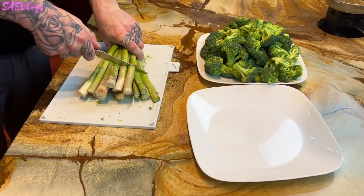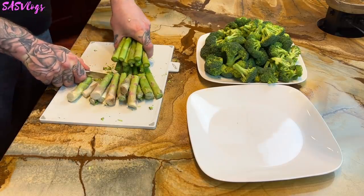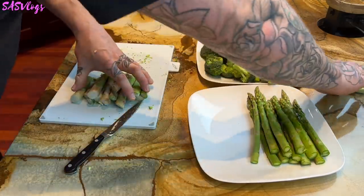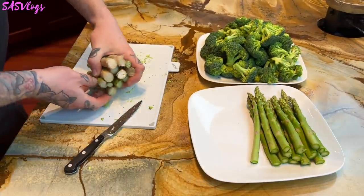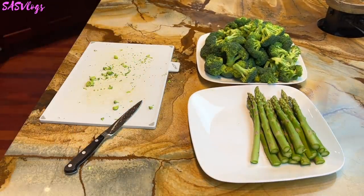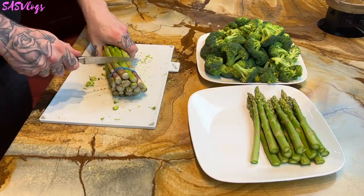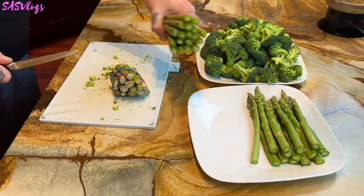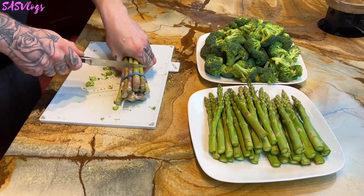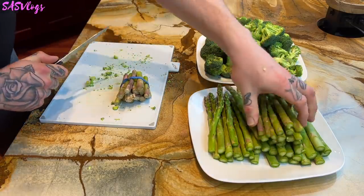Asparagus. Honestly, I don't really know how much you're supposed to cut off the asparagus, but lately I've been eating it and some of the ends are hard, so I've been cutting a little bit more off than usual. And I know somebody's gonna say, that's a lot of asparagus, because it sure is.